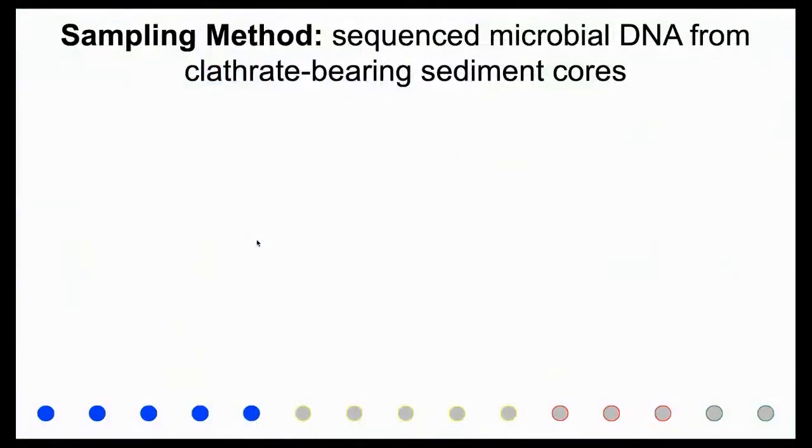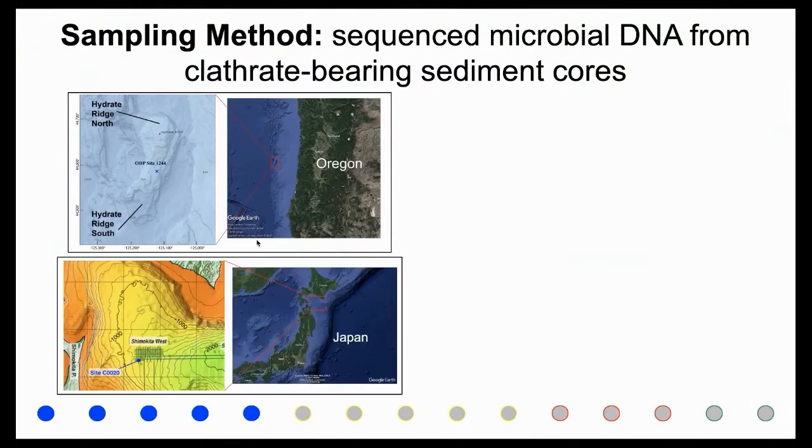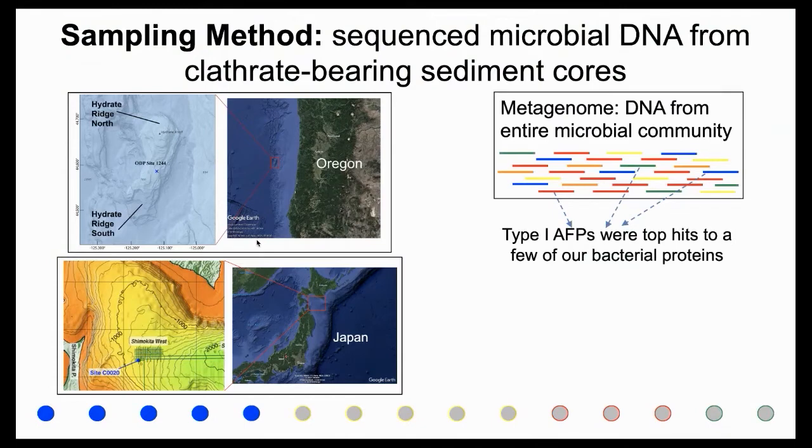Next. So we have sequenced microbial DNA from clathrate-bearing sediment cores from Oregon, and off the coast of Japan as well, from the Shimokita Peninsula. And from that metagenome, which is the DNA from the entire microbial community, type 1 antifreeze proteins were actually top hits to several of those bacterial proteins.